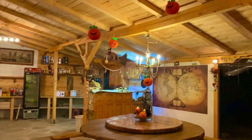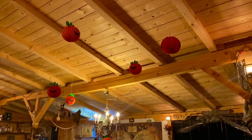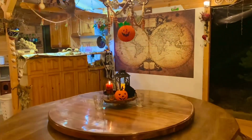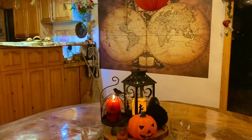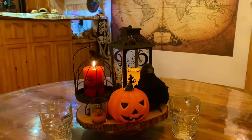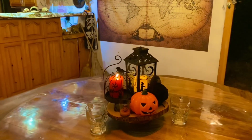But yeah, I was just really excited and I decided I really wanted to show you guys our humble little Halloween decoration. My decorations in America are insane for Halloween, but I don't have all of the decorations here. So this is what we pulled together and we're going to keep it growing as the years go by.